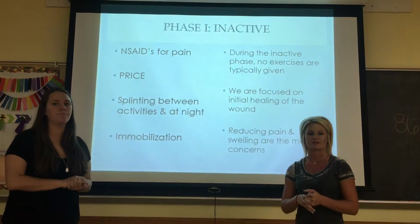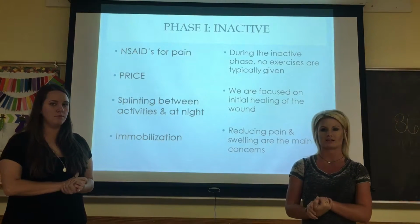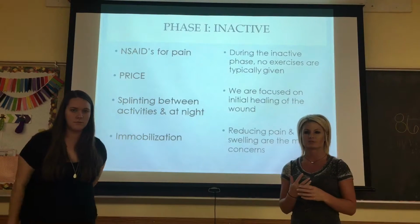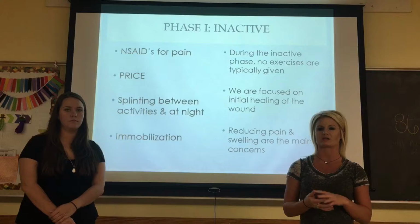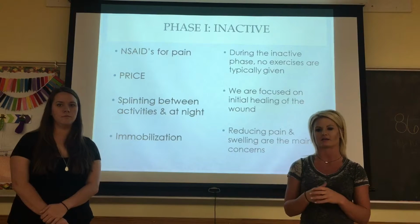Okay, for our first phase, the inactive phase, this was before Tony came to us. So he was taking NSAIDs for pain. He was also performing the PRICE method, as well as splinting and immobilization. Typically during this phase, we don't do many exercises because we're mainly focused on initial healing of the wound, as well as reducing the pain and swelling.